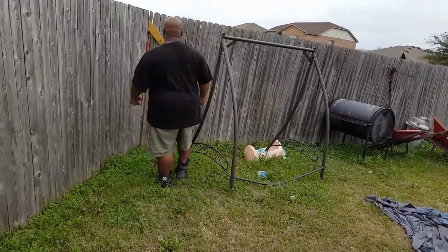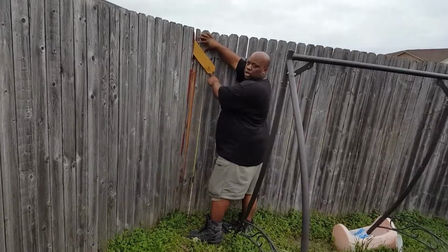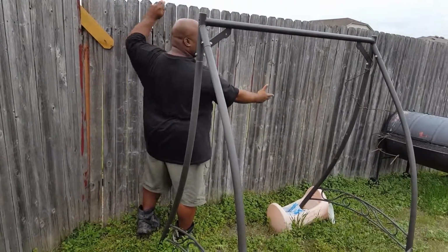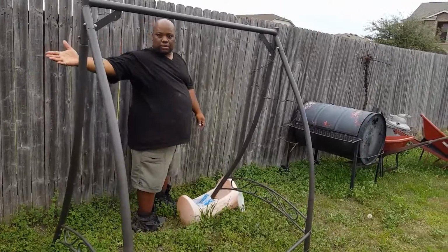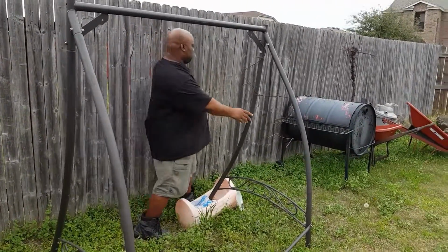This section as well is being held up with a piece of a broken fence board, and the barbecue pit is leaned up against it, propping this side up. It's the same recommendation for this fence. I will replace this as well.